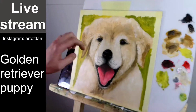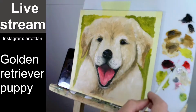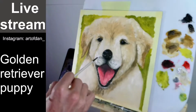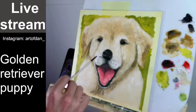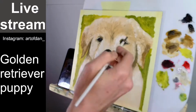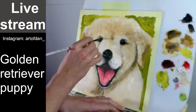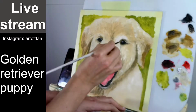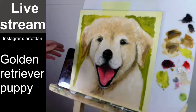Okay, maybe it's too much on this area. Just drop white. I think it's okay, and I will drop some white highlight on eye and another eye as well. Just will look how it looks like.